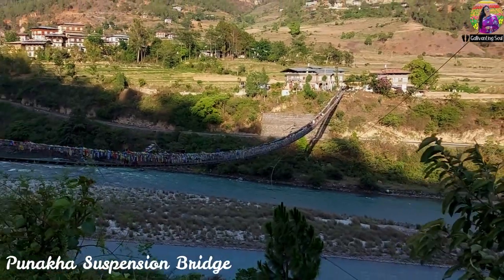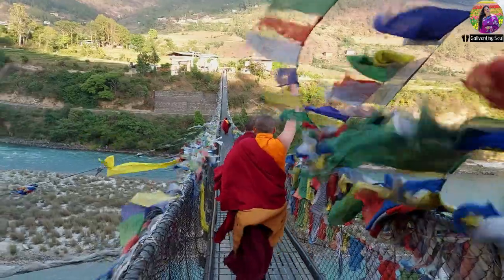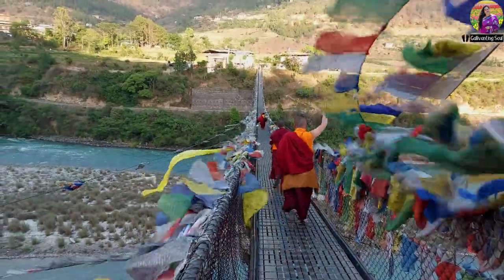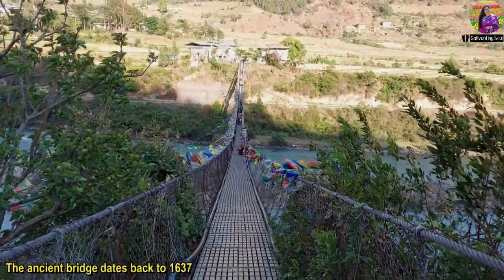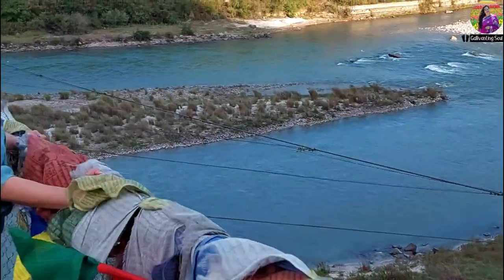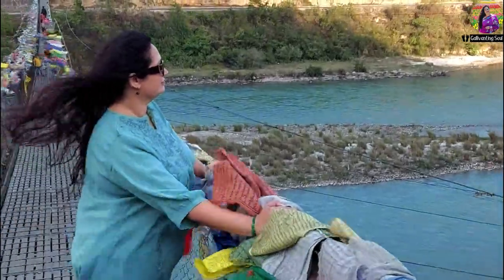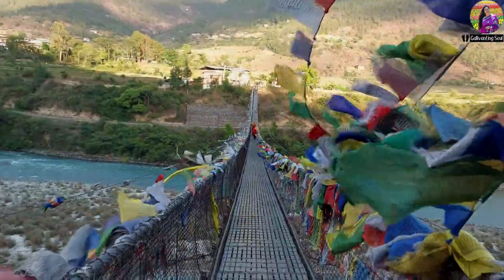One of the oldest suspension bridges in the world, the Punakha suspension bridge was believed to be built by a Buddhist monk. Over the years, it has undergone its share of refurbishment, but it was once one of the 8 bridges that served as the precursor to many of our modern suspension bridges. Punakha's suspension bridge length is 160 meters.